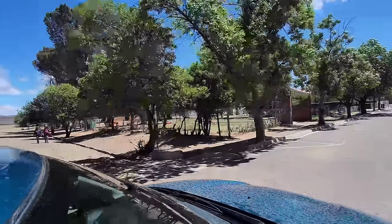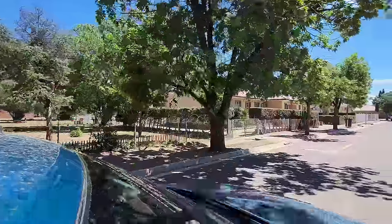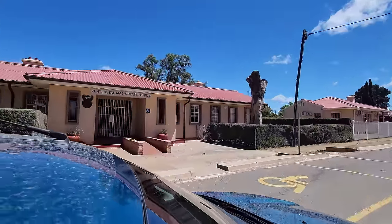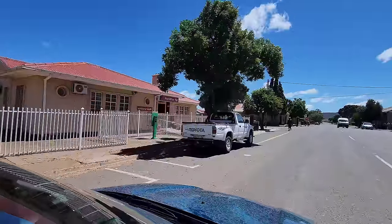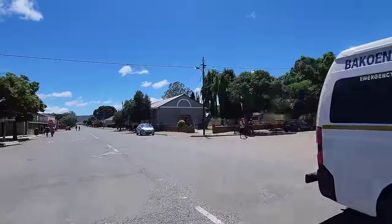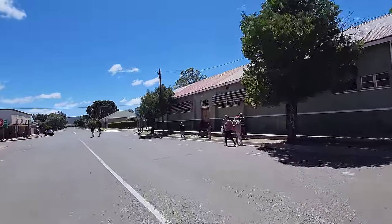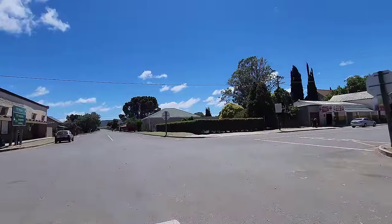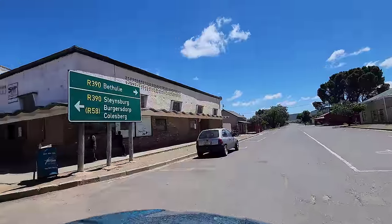Look at this. Is that a park? Looks like a preschool maybe. It is a park, yeah. Magistrate's office. Okay. And the post office. You know, you're in a small town when they still push their wire cars. Yes. I love that. Venterstad Lodge. Quiet little place.